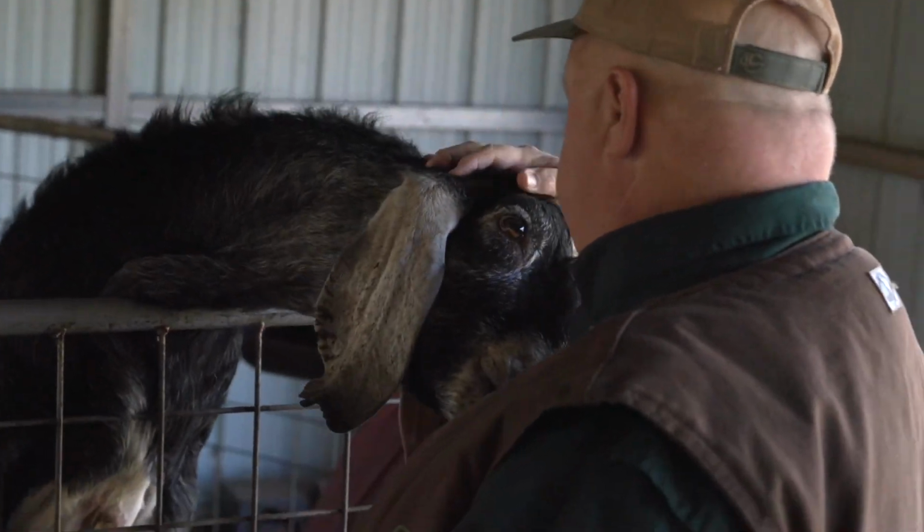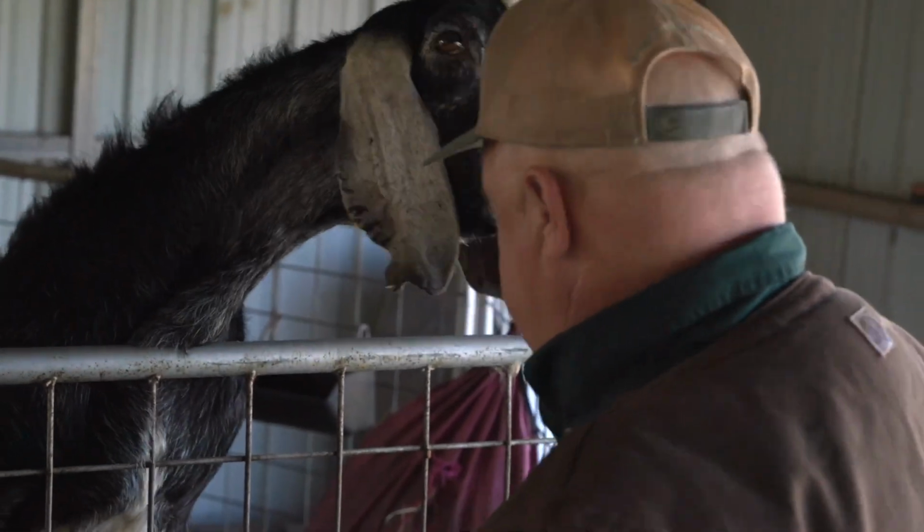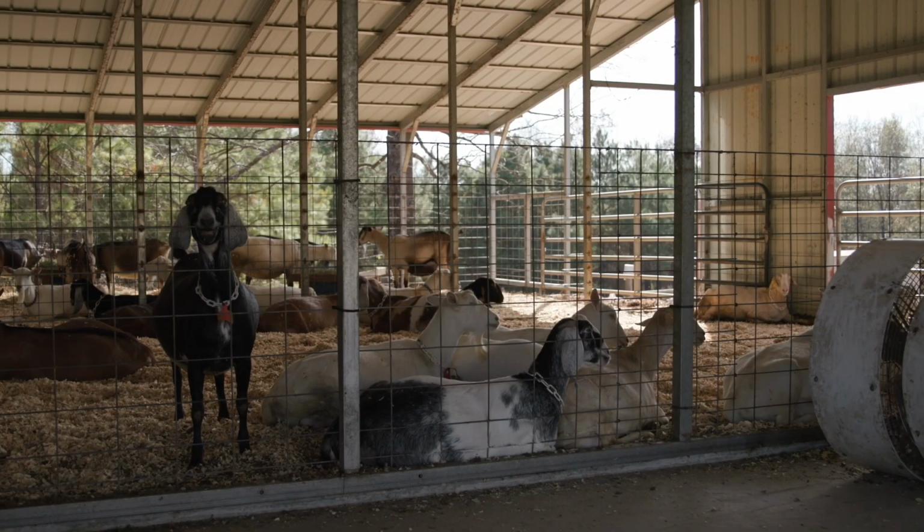I can see everything around here is a pet. Every single one of them in here has a name. They may not all have their collars on, but they all have a name.